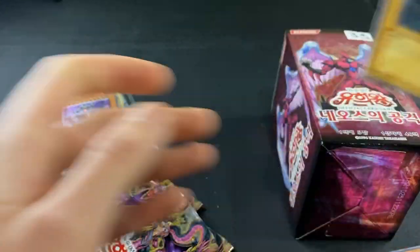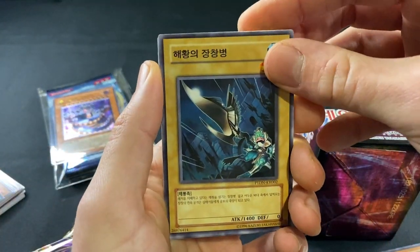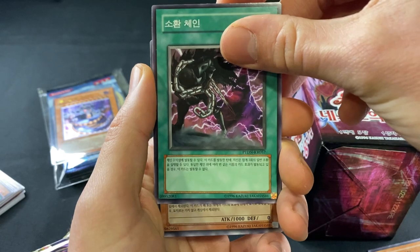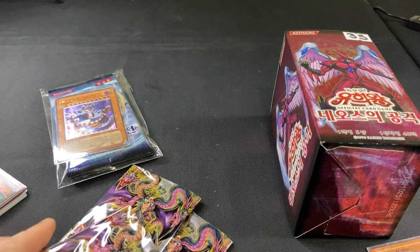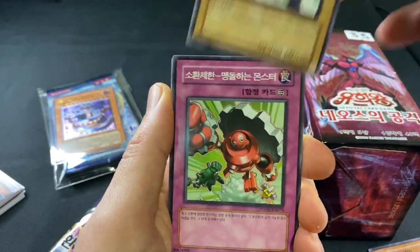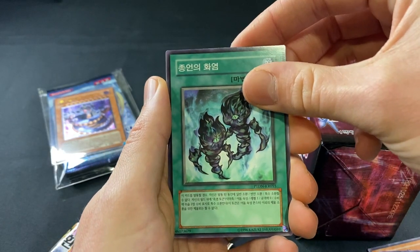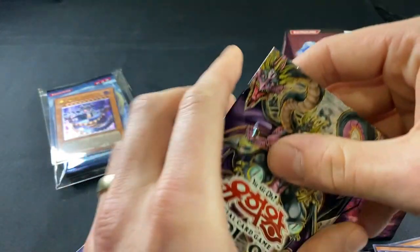Atlantean Pikeman. No dice so far. Come on. Nope, another Destiny Hero. Unlucky. 3 packs. Come on, give us that ulti. Ooh, Regenerating Roads. Down to the last two.